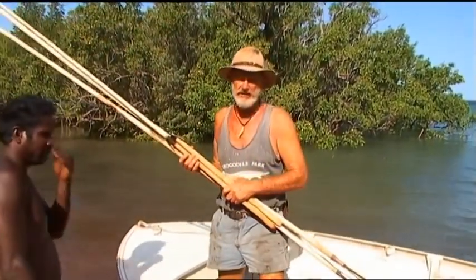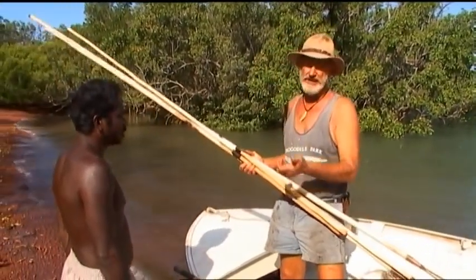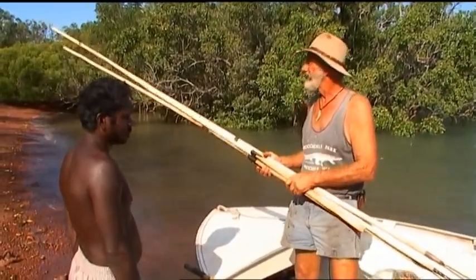today it's a different sort of hunting trip. We're going out in the dinghy. We're going after turtle, eh? Stingray, trevally, whatever we can get.